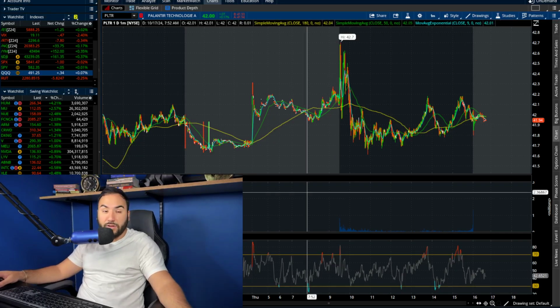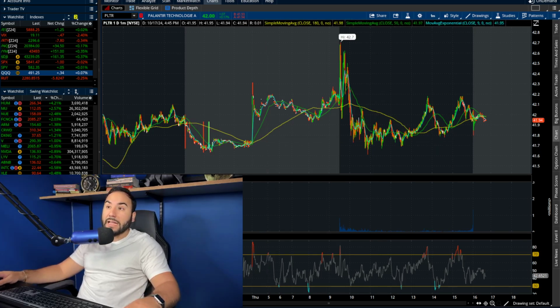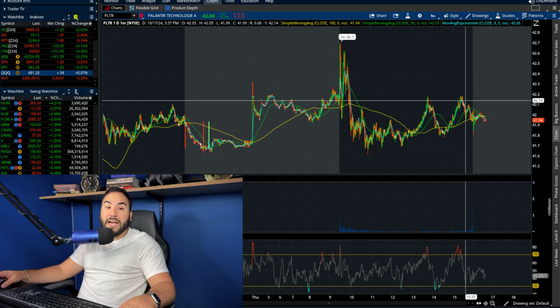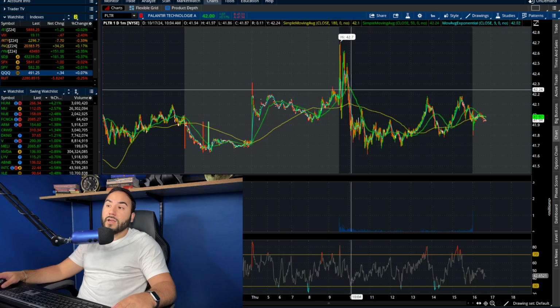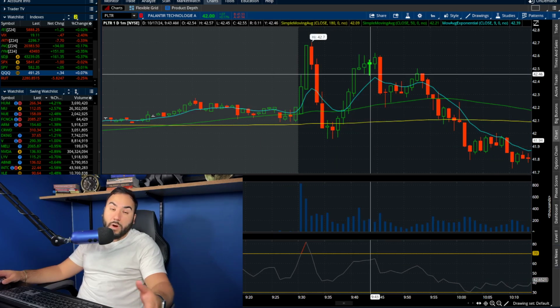So Palantir, like I said, it pretty much broke even, closing at $42 on the dot, up, let's see, 7 cents. I was going to say 7%. 7 cents, guys. 0.17%, pretty much, again, break even. And this morning, we did see a lot of momentum right out of the gate, and quite frankly, a lot of volatility out of the gate.